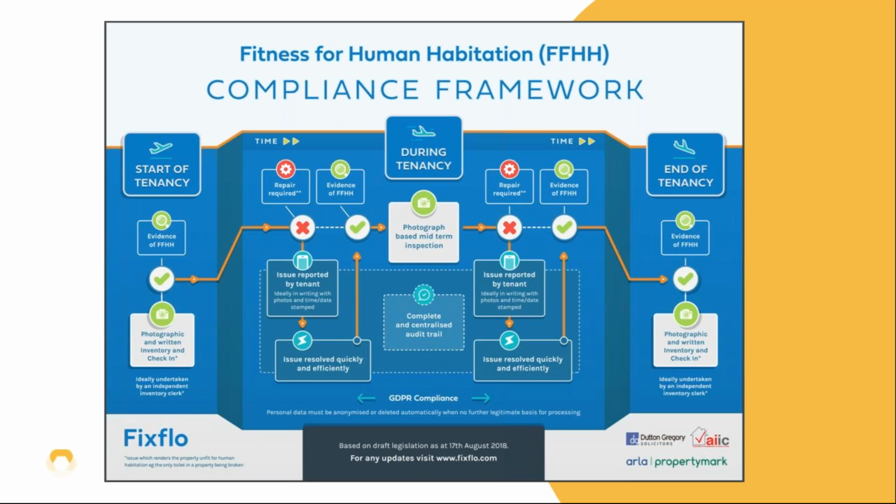I'm not going to cover that too much during this webinar because it's not necessarily on point, but it is, as you can see in this framework, very important to have a process in place that enables tenants to report issues and enables you to respond accordingly. Also, conducting routine inspections at the property. Now, of course, because of coronavirus, that's been difficult to do.